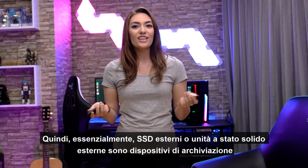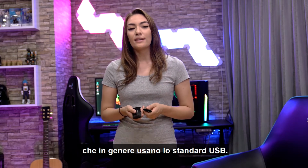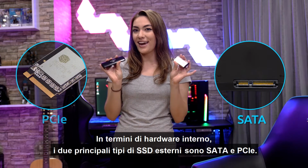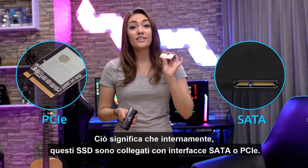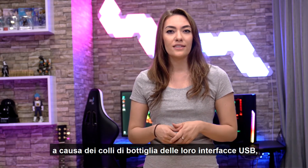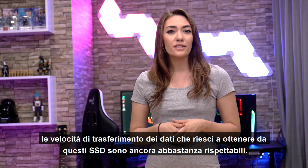So essentially, external SSDs, or external solid-state drives, are storage devices that typically use USB. In terms of internal hardware, the 2 main types of external SSDs are SATA and PCIe. What this means is that internally, these SSDs are connected with either SATA or PCIe interfaces. Although these are slower than their internal counterparts due to the bottlenecks of their USB interfaces, the data transfer speeds you're able to get out of these SSDs are still quite respectable.